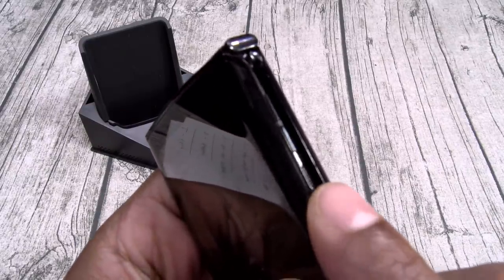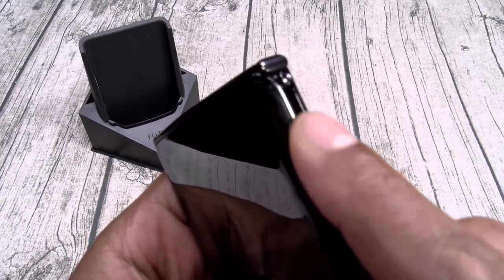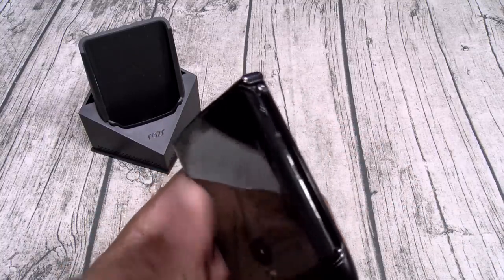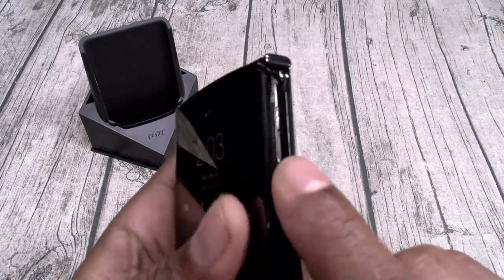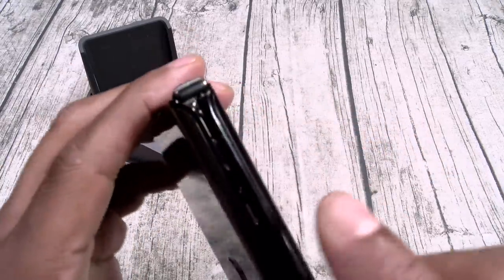Now the power button does have a little bit of texture to it, so you could feel it, but the volume up and down is mad close together. The buttons are super tiny. I just hate it. You're not gonna like the feel of these buttons. They should have spaced them out a little. You got all the space on the side. They should have put a little bit of space between them.